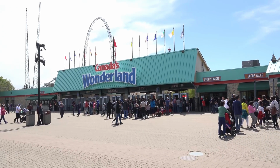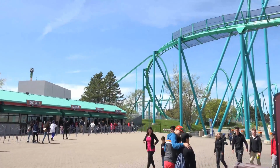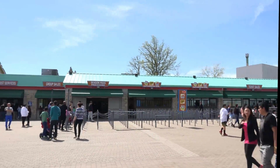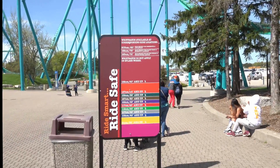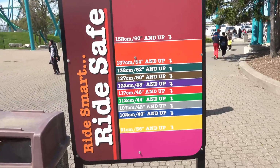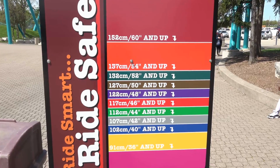Here at front gate, they've given it a bit of a paint job to resemble that of Leviathan, as well as even the awnings, just to match the color scheme there. And then, in addition, looks like they've added a couple new wristband colors for height check.